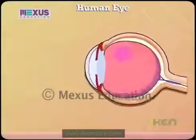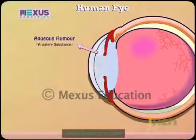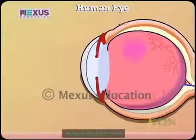Aqueous humor is a thick watery substance between the lens and the cornea. It maintains the pressure inside the eye and inflates the globe of the eye, and the bulge that we see is due to this. It also provides the eye with nutrition and carries away waste products.